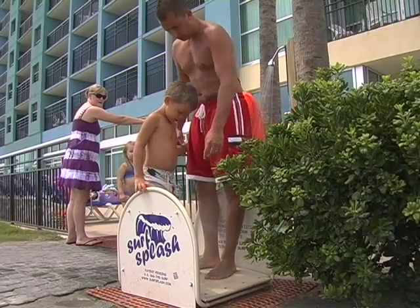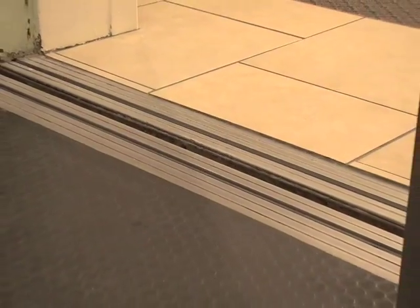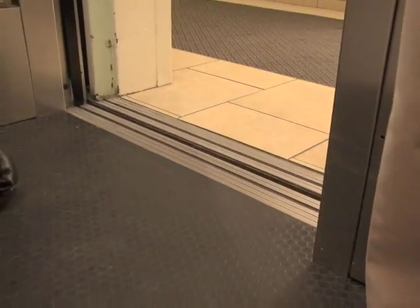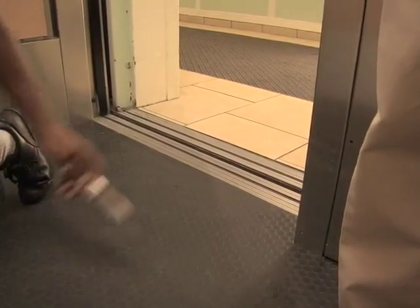People have a tendency to not wash their feet off and carry it on into the resort itself, which goes into the elevators, the hallways, and into the rooms. So Surf Splash has definitely done a job keeping the sand out of the building, off my borders, and out of my elevator tracks. Oh, it's paid for itself because of the amount of sand that it keeps from coming in the building. I don't think the carpet's gone through as much wear and tear since we had the Surf Splash system out there.